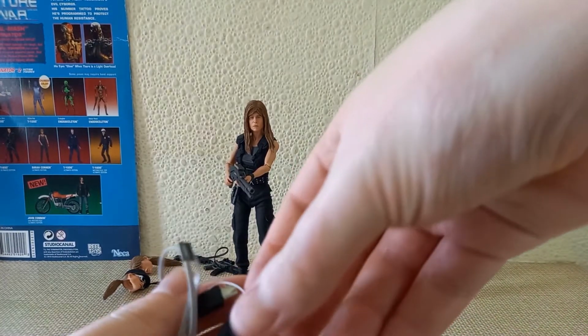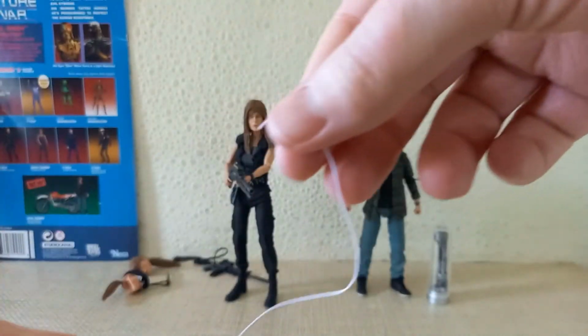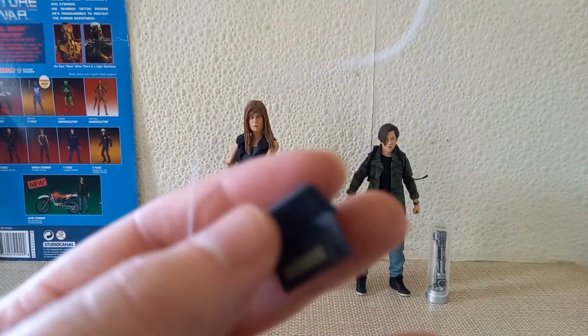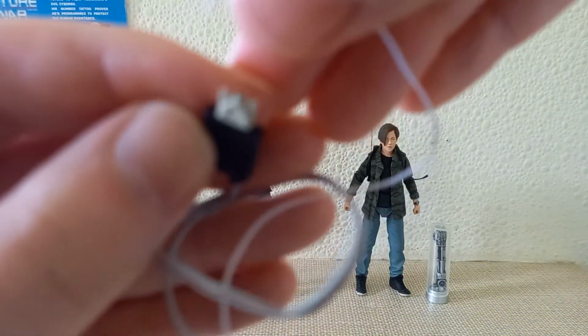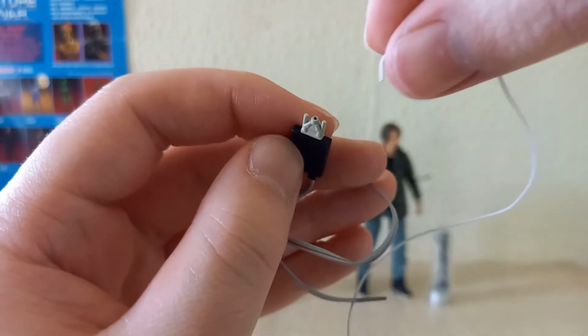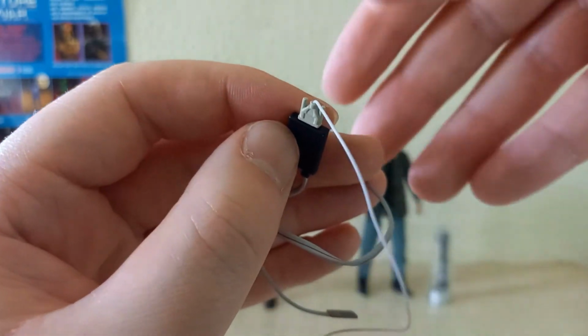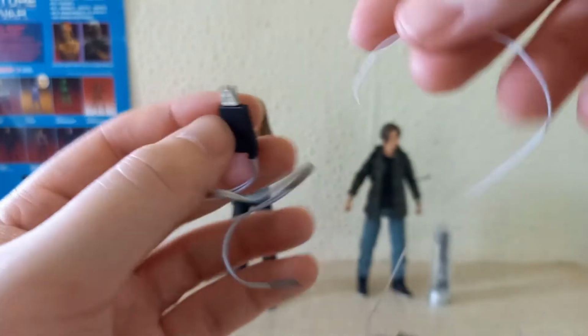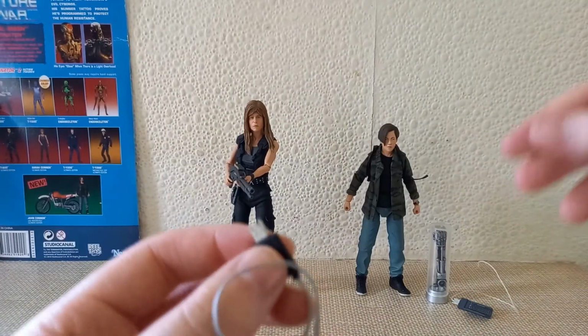And then he comes with his little hacking device. Now mine, I wouldn't say it's broke, but I knew this was going to happen because it's so tiny for one thing. So here you have the computer section and this little cable here, which just came out of that little section, so I just have to kind of pop it in there, and it's fine. So at least it hasn't snapped, but once you get it out of the box, it's difficult to put back in.